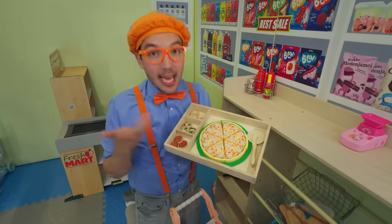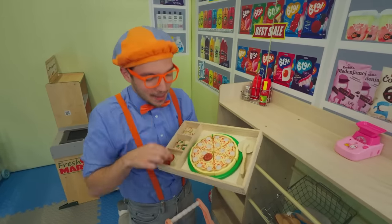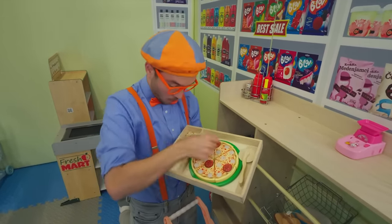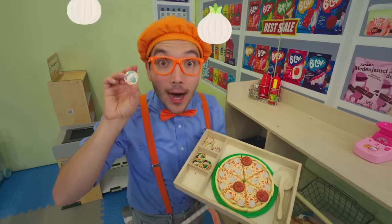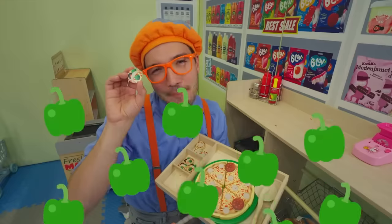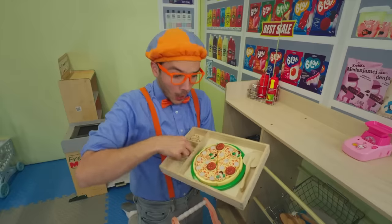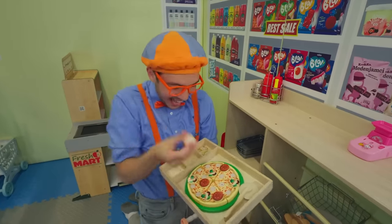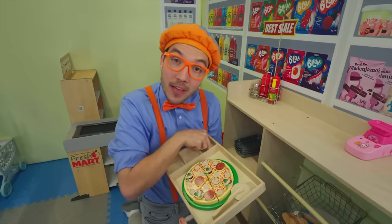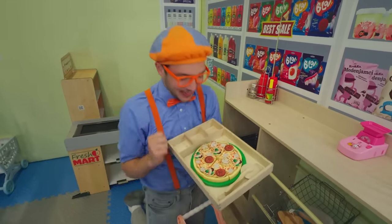Look, this pizza has all kinds of toppings. Mm. Ooh, we should put all the toppings on the pizza. Whoa, and look, these toppings, olives, onions, and green peppers. Yummy. Here we go. Put all the toppings on the pizza. This pizza's gonna be so tasty. Mushrooms, yum. Yeah. Hey, do you have a favorite topping you like on your pizza? Woo, I like that too.